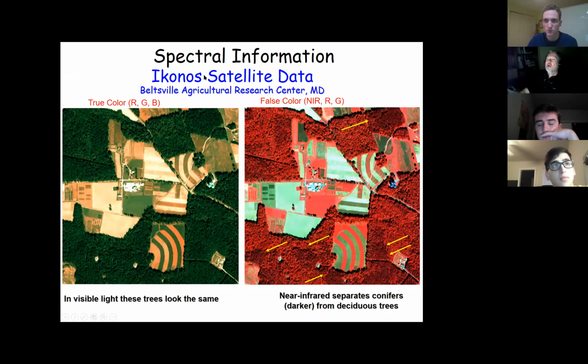This is called Ikonos. It was launched in 1999. This is over the United States Department of Agriculture Research Center. On the left-hand side is red, green, blue reflectance. And on the right-hand side, it's the same, but there's near infrared as well, which is a wavelength that we do not see in. And what you can see here in the visible, these are trees.